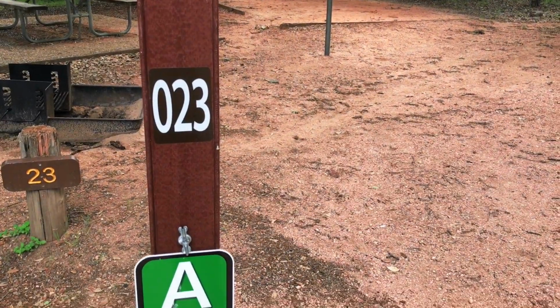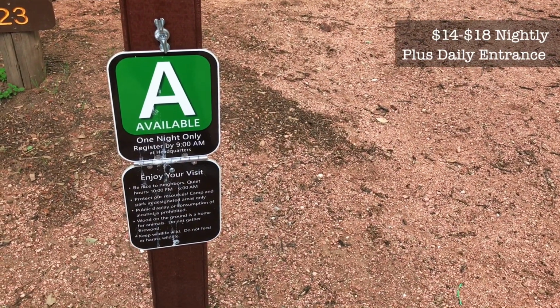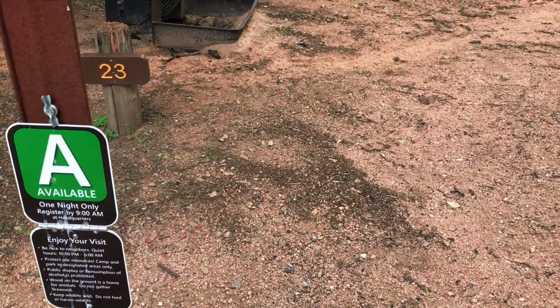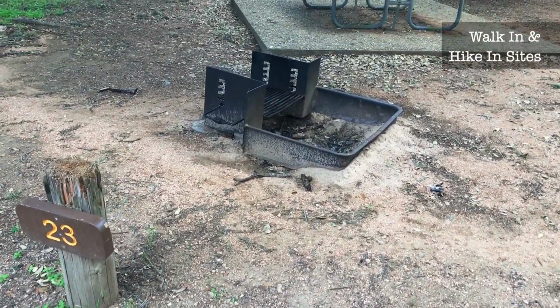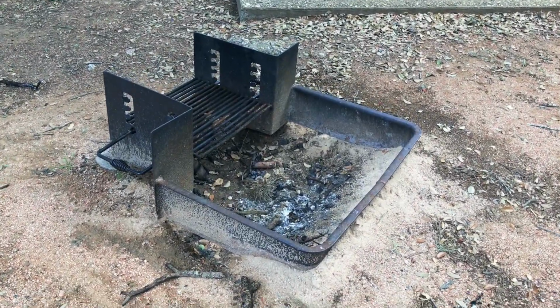This is Site 23, and as you can see, this one is actually still available. Now, registration has to be done online. It is no contact. So, unless you have a pre-existing registration, you cannot enter the park. Standard campsite amenities are available, although these camping, fire, and grill areas are pretty huge.